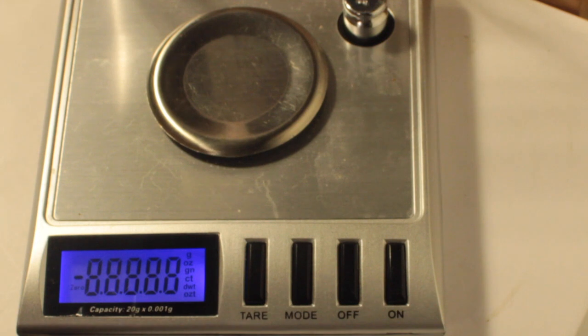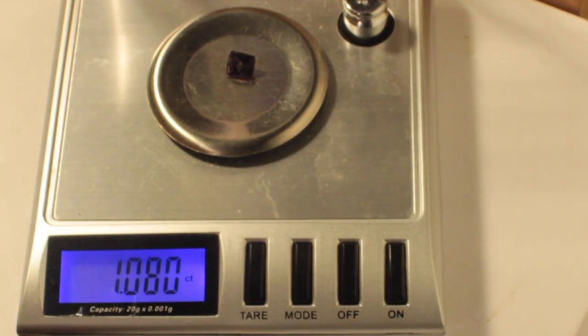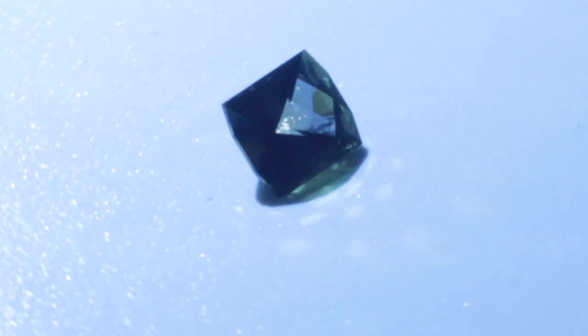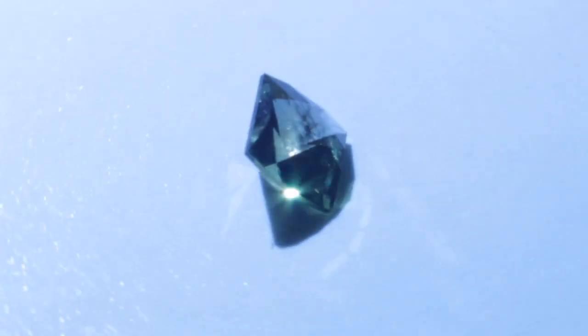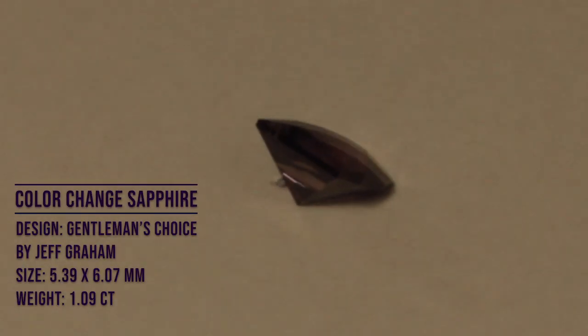Overall, this design, Gentleman's Choice, cuts fast and easy, and I feel that, in my opinion, if you have already cut at least 3 or 4 gemstones minimum, you'll be able to tackle this design no problem. Go give it a try and enjoy.